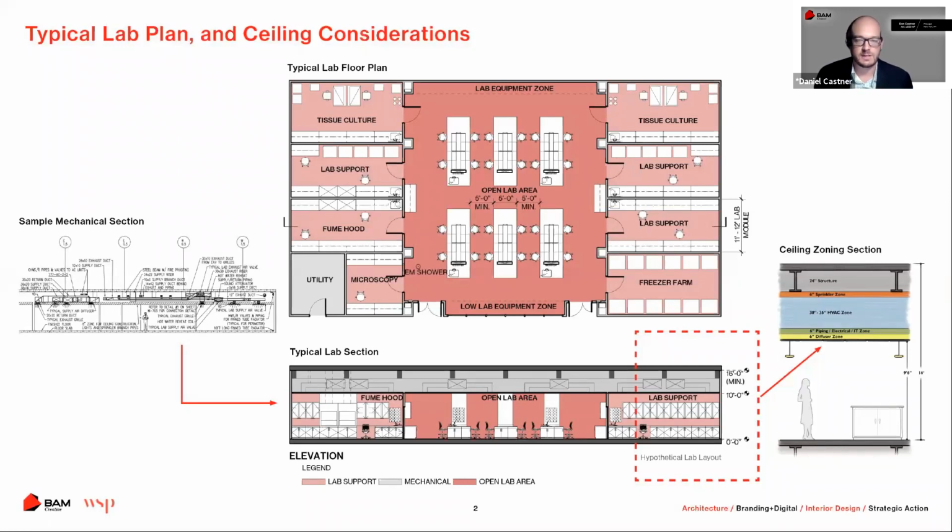Understanding that a space is going to have a heavy load, and some of this equipment might be relatively tall, you have to consider that when you're planning out a space in the plan option, as well as considering that the lab proper, the wet lab space itself, might only be a small portion of the overall footprint of what the tenant is going to need.